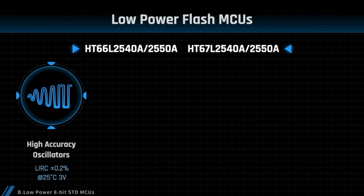High accuracy oscillation clock and low power consumption are the main features of these 2 MCU series. With a high accuracy oscillator built in, the LIRC, which stands for low speed internal RC oscillator, has a high frequency accuracy with a tolerance as low as plus and minus 0.2%, providing an accurate clock when the MCU works in the low speed clock mode.